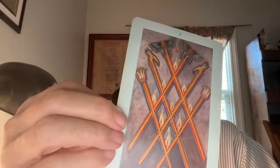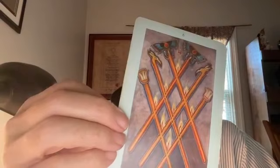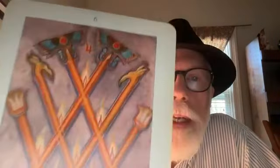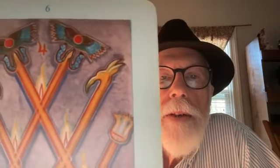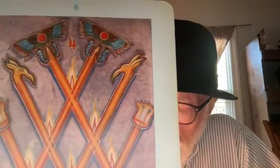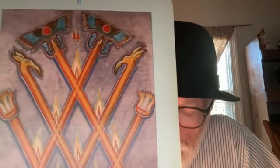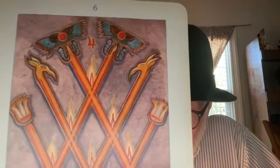Okay. The wands themselves, yes, there I said it. Two of the wands on the cards are surmounted by a winged solar disk. Now we're getting to it. With bright blue feathers and blue uraeus serpents outlined in yellow. Where did these colors come from?